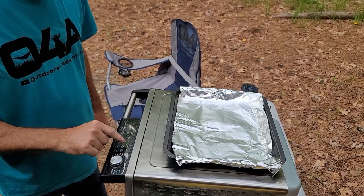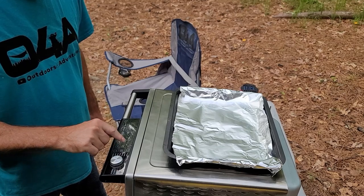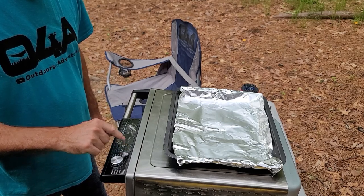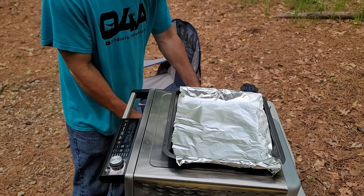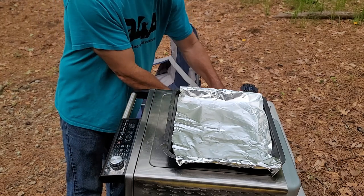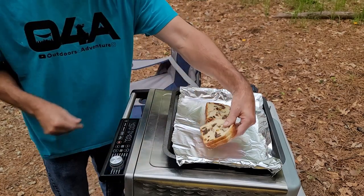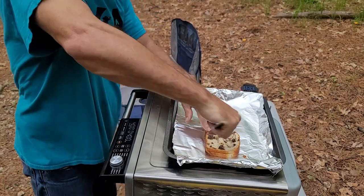Air fry, 400 degrees. I believe it was 20 minutes. Preheat. Two pieces living together. Two pieces. Let's just kind of smash the center in a little bit.